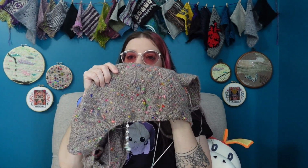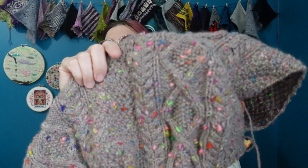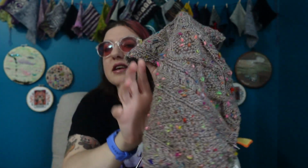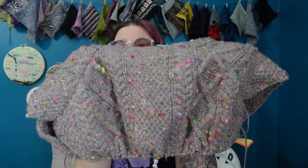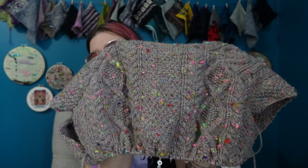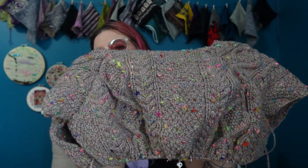This would just look so good, this cabled cardigan. Look at it. In Ireland, wouldn't that look amazing? Like the rainbow speckles on the groat meal. Yes, I said groat meal, like a gray oatmeal background with these rainbow speckles and the cables. Oh, it'd be so good. I want to finish it so bad. Okay, but I don't know. We'll have to see.